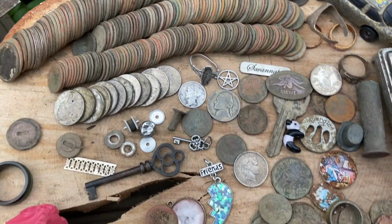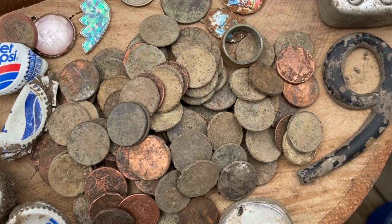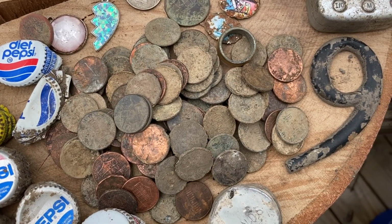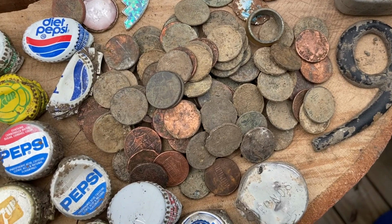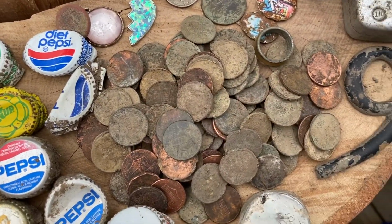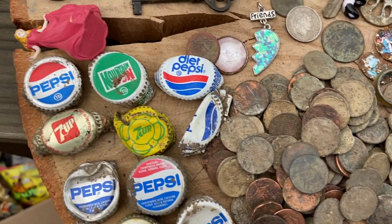So I also dug up quite a few zinc pennies. I decided to dig some of those just to see if I could find some neat things, and actually I did. So I've got a little pile of zinc going on. Most of that will get thrown away or thrown in the zinc bucket that I have.